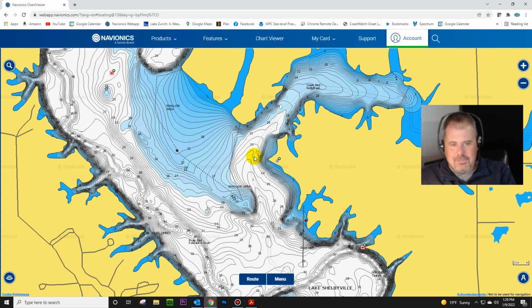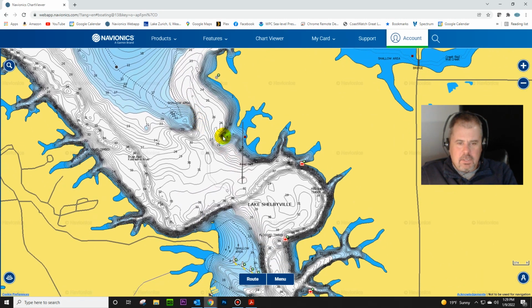And that's definitely true in Lake Shelbyville. There are so many structures that I haven't gone over that hold fish, but I'm trying to focus on the major structure situations where you've got the best chance of catching not only fish but tying into a school of fish. So once again, you can catch straggler fish throughout this feeder creek channel here too. Let's go out over here.